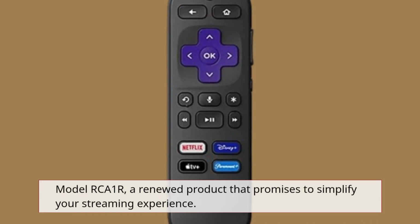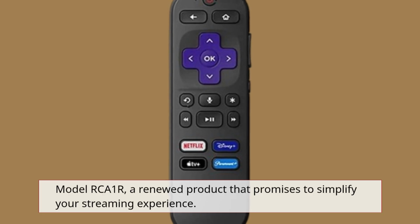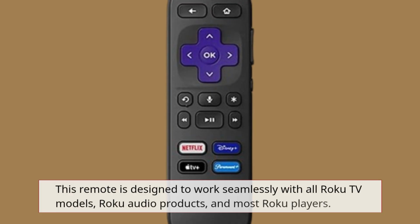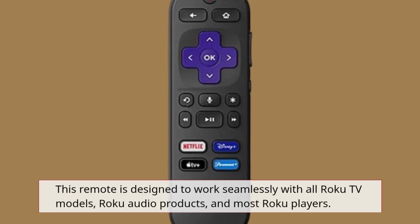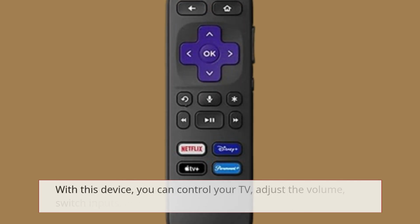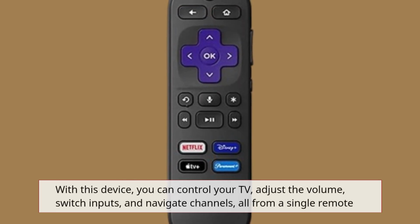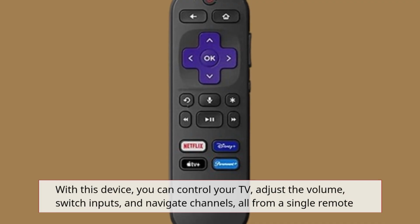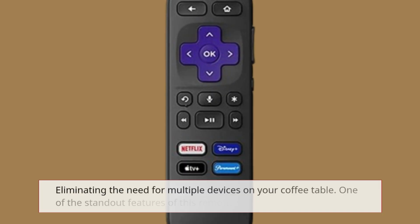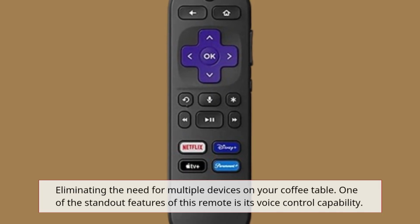Today, we're diving into the Roku Voice Remote with TV controls for Roku TV. Model RCA1R, a renewed product that promises to simplify your streaming experience. This remote is designed to work seamlessly with all Roku TV models, Roku audio products, and most Roku players. With this device, you can control your TV, adjust the volume, switch inputs, and navigate channels, all from a single remote, eliminating the need for multiple devices on your coffee table.